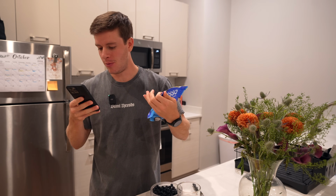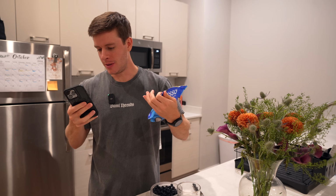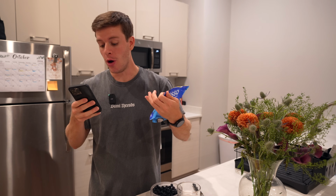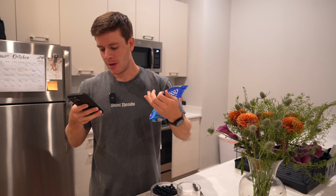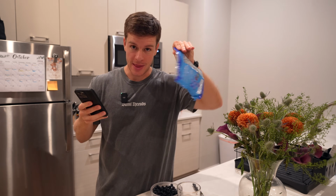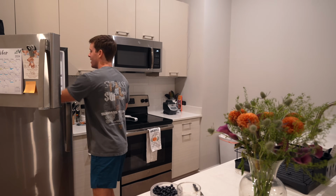So let's go with like 0.1. What does that come out to be? A little bit too much. So 0.08, I should say. 0.09. Okay, perfect. So 35 calories there. With adding this one single Yasso, I'm gonna leave it in the freezer though, because otherwise it'll melt.